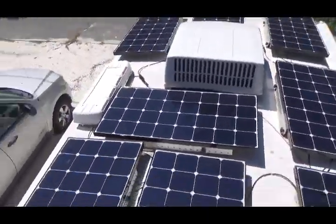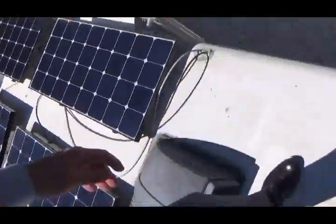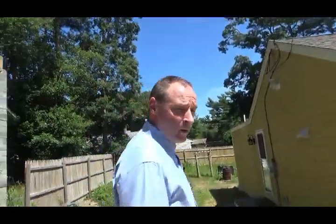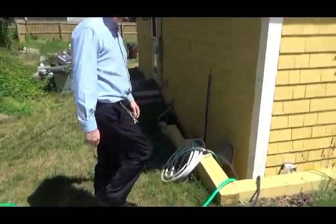The air conditioning unit is running currently. Awning from the top, power awning. We'll put that out. One more thing, with the solar power and the battery bank, this coach is able to run the air conditioning unit without being plugged in.